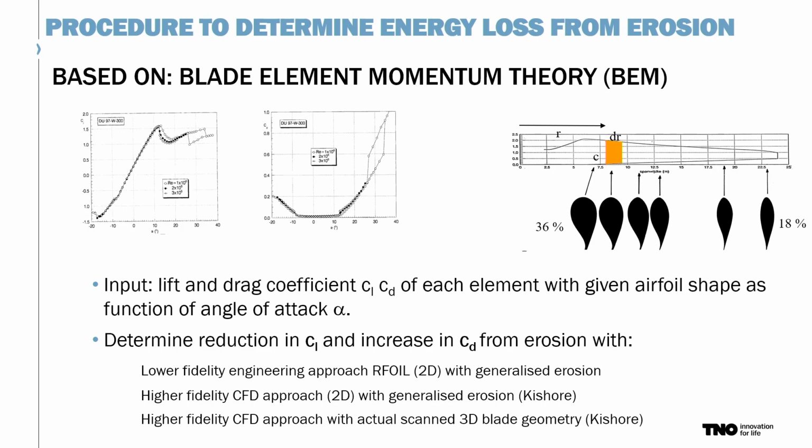But, and that will be presented by Kishore, we also use higher fidelity, so more accurate, much more advanced CFD, computational fluid dynamics. And therefore, Kishore used 2 approaches, one with a generalized erosion, and one, and for me that was always the point on the horizon, but Kishore made it happen. He also used the actual scanned 3D blade geometry in this CFD approach. So that will all be presented by Kishore.